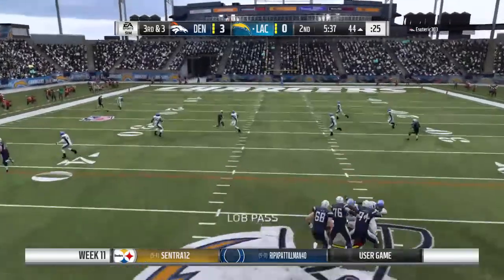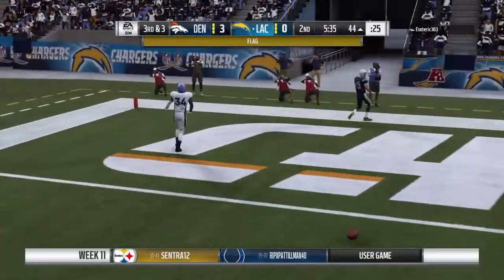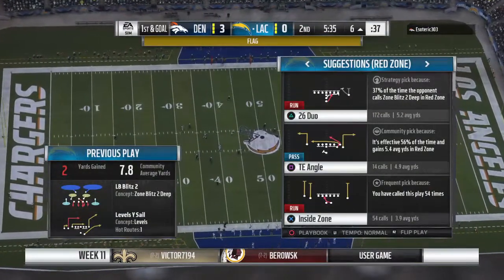Shotgun now for Rodgers. He's going to loft one deep left side here. And that'll be incomplete as it's knocked away. But a penalty flag is down. So who's this going to be on?